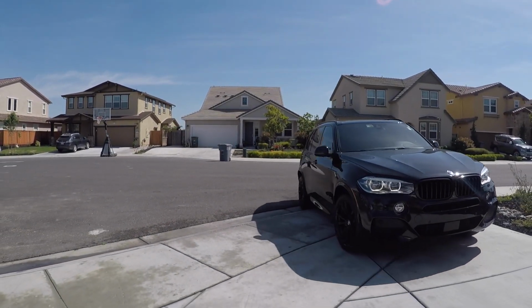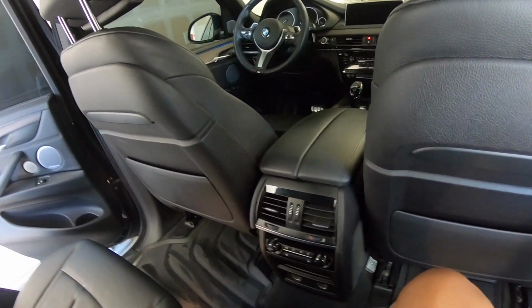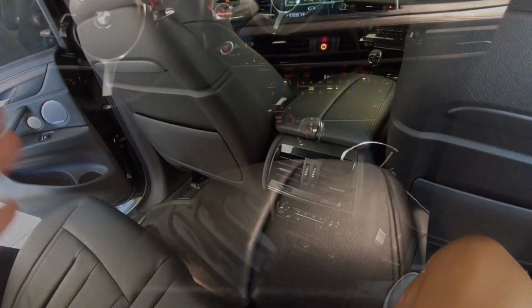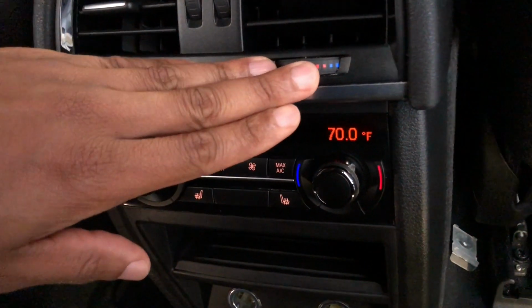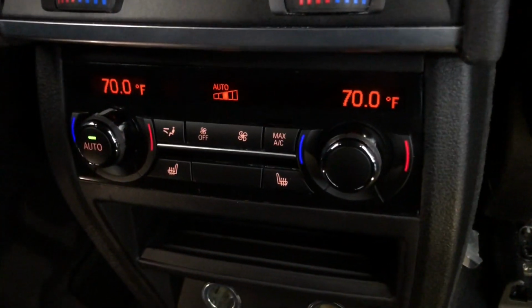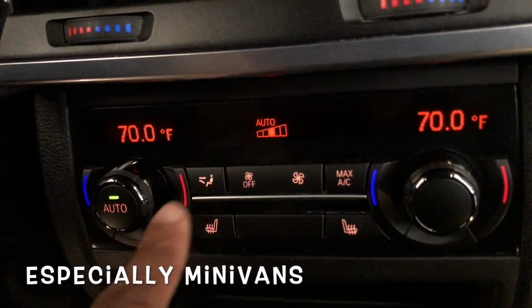So if you have an SUV or any type of family vehicle, most of the time those vehicles, like a Tahoe, Suburban, or those family gear vehicles that have some type of auto climate control, they have a climate control for the rear passengers in addition to the front passengers.